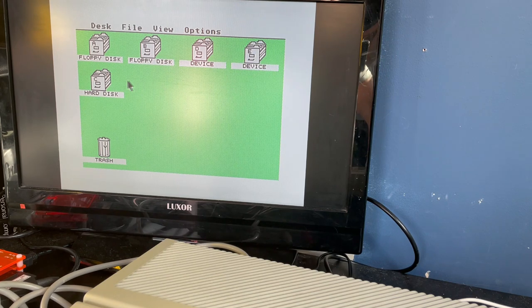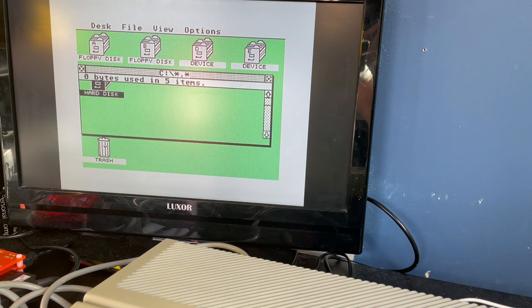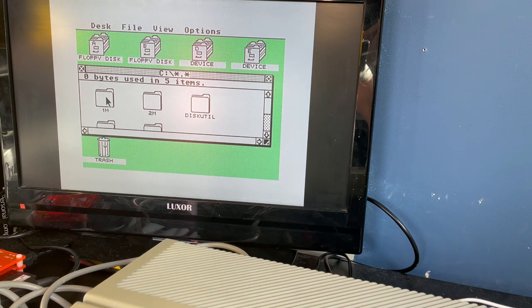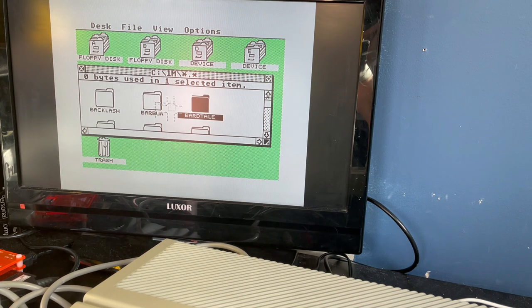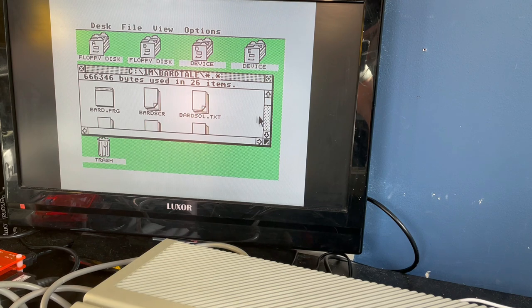To demonstrate just how handy this is when compared to floppy drives, let's pick a game that was always a bit of a nightmare, because not only was the game itself on two floppies, you also had to have a separate floppy for your save games. And the game would often ask for a change of floppy at the most infuriating times, dragging you right out of the game.